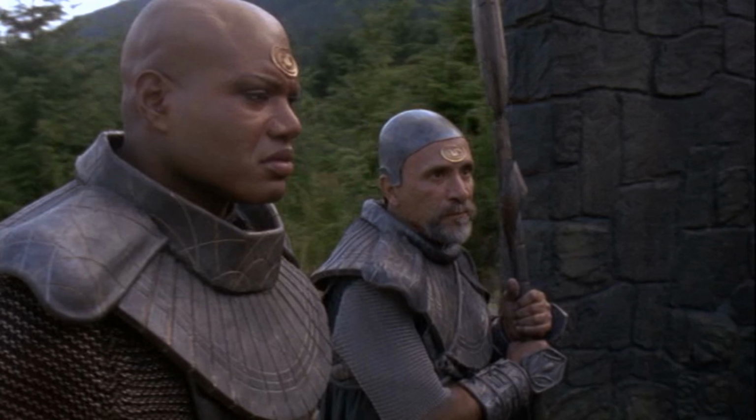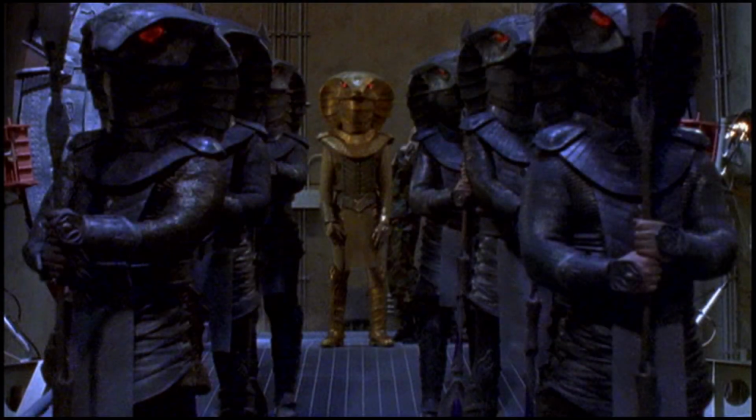My favourite bit, though, of the Jaffa armour, and I have to talk about this because I'm not allowed to talk about this in my household anymore, the knitted chainmail. Oh yes. I mean, if you're gonna design an outfit where everyone has to have a full chainmail undersuit, what are you gonna do?